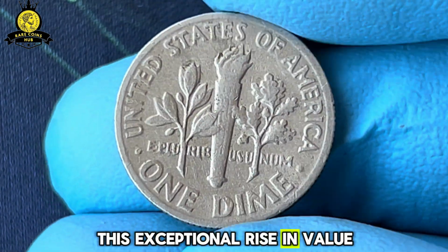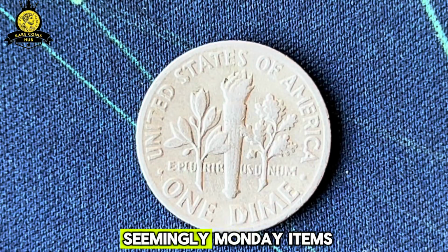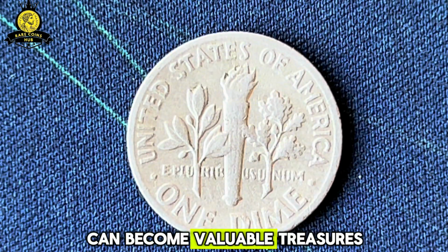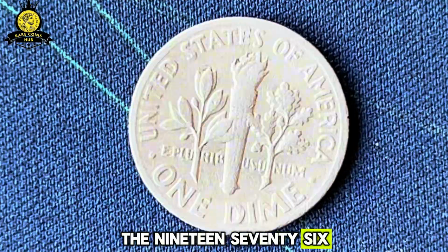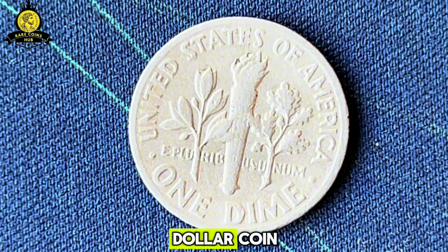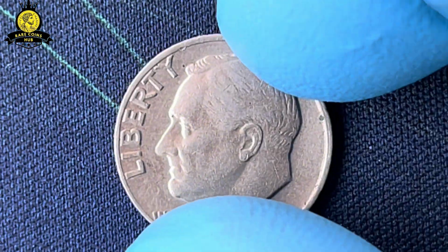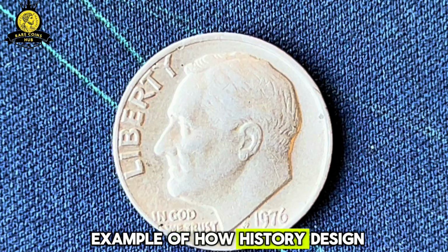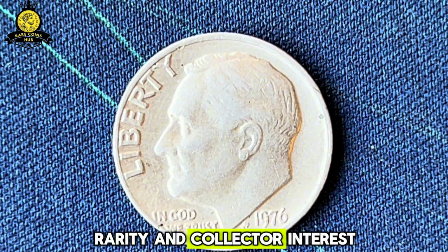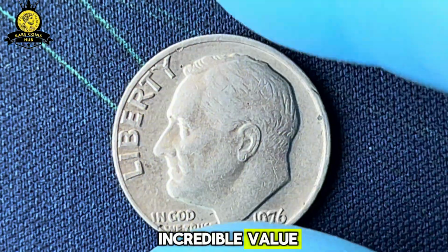This exceptional rise in value showcases the unpredictable nature of coin collecting, where even the most seemingly mundane items can become valuable treasures. The 1976 D/D dime's journey to becoming a $145,000 coin highlights the intricate and fascinating world of numismatics. It is a perfect example of how history, design, rarity, and collector interest can come together to elevate a coin to a level of incredible value.